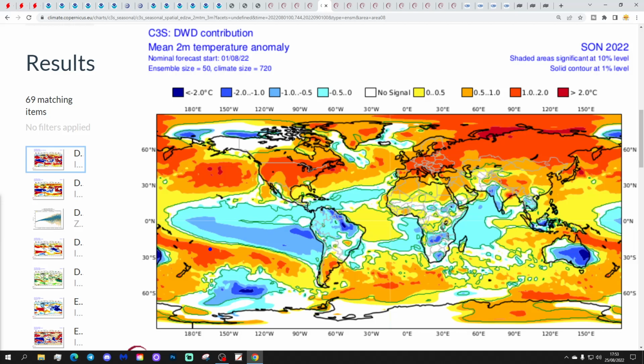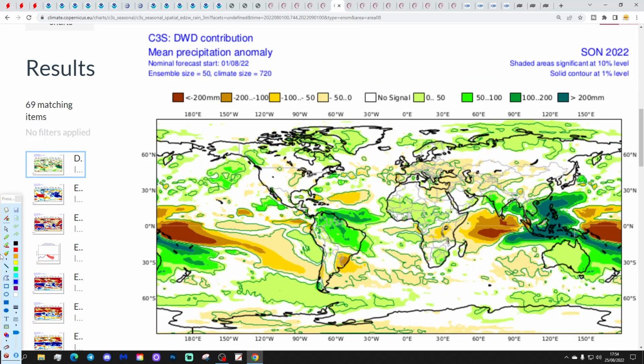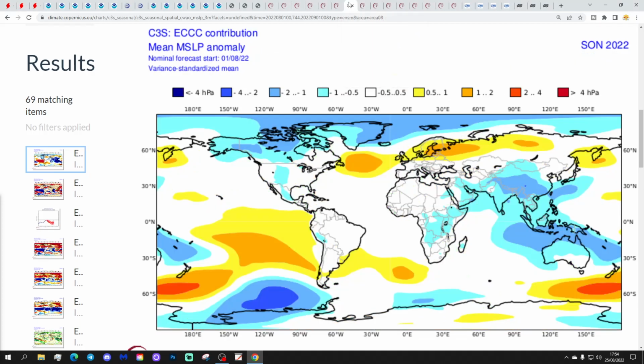We might get 2 dry months for September, October, and then November's a wet month. You know, something like that can be going on within a 3-monthly anomaly. But overall, it does look as though this is going to be quite a dryish autumn, I think, with a lot of these models. Temperature anomaly, again, above average, one degree above average or so with DWD, and the precipitation anomaly close to average. Close to average there with DWD.